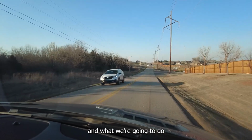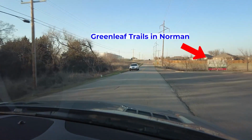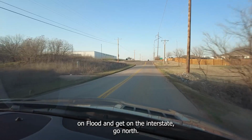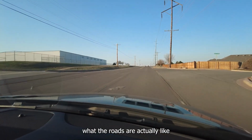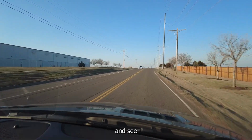And what we're gonna do is turn left on Tecumseh and then right on Flood and get on the interstate to go north. So you're gonna see some of the traffic, what the roads are actually like, and see what you think.